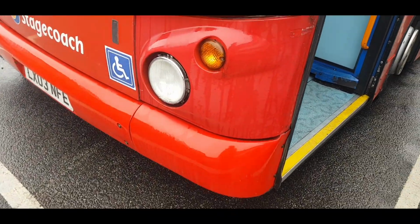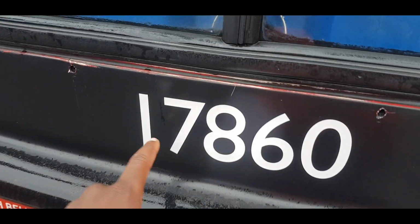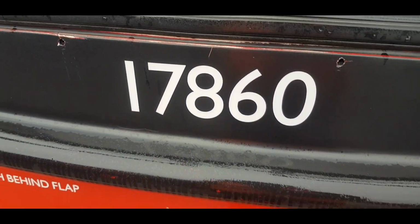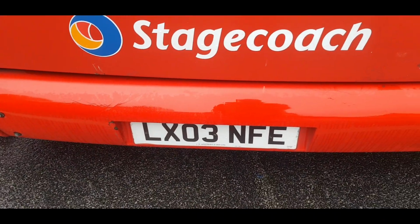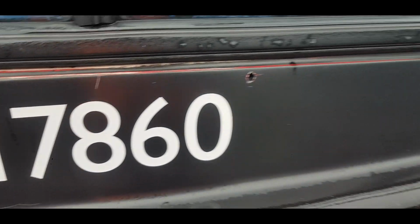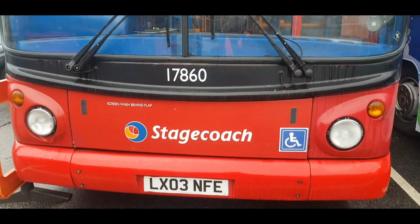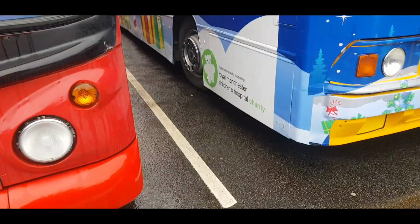So to tell it's a Trident or an ALX 400, the fleet is 1.7, but you won't really see them, or sometimes it's 1.8 for the newer Tridents. For example, Stockport have a few that are MX55, and then the fleets are 1.8, and then etc. Now they're quite lovely buses. It's sad to see them just sat here in the depot. This one's an ex-London one, as I keep saying.